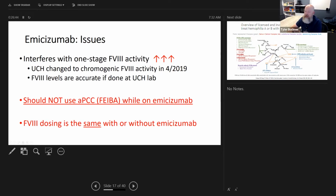You also need to know that you should not use FIBA. That's one of those bypass agents I mentioned, but FIBA should not be something that anybody gets if they're on IMI, unless it's under hematology's direction. There were some people in the clinical trials for IMI that developed blood clots, and all of them developed blood clots when they were getting high-dose FIBA. So that's not a medicine you would get or you would use unless somebody had an inhibitor.